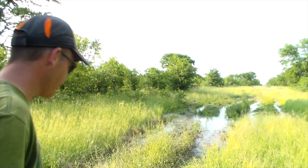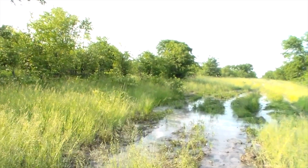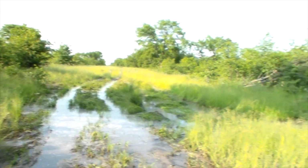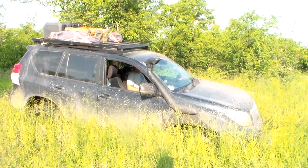So we were coming down this road over here. It's not all that terrible, except on the left. On the left there's this really big hole. It's called the Prada hole.